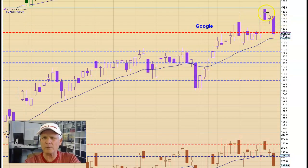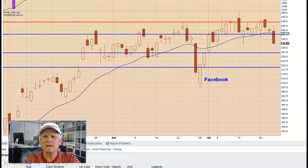Google's also showing a reversal off the highs. Came down to this first support area. The next area of support on Google is around 1460. Facebook has been trying to penetrate above the resistance line, is failing to do that. Came back down. Next support area on Facebook is 227. We've got a lot of earnings coming out next week. We'll get a good idea where this market's heading over the next few days. We also have the GDP number coming out. So stick with us.